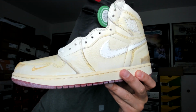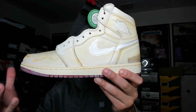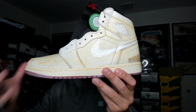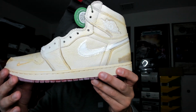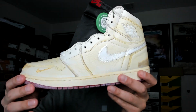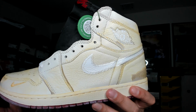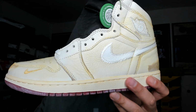So this shoe, Nigel Sylvester created because he's a professional BMX rider, and he wore a lot of Air Jordan 1s when he does his biking throughout the metro streets of New York. Right here, look at that. You do have that off-white, that faded distressed look right here. Oh, and it looks so amazing.